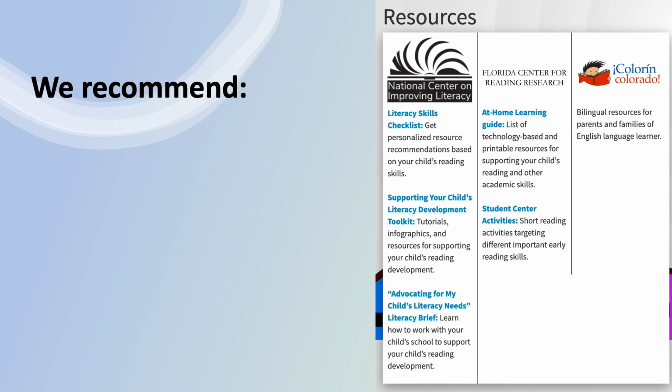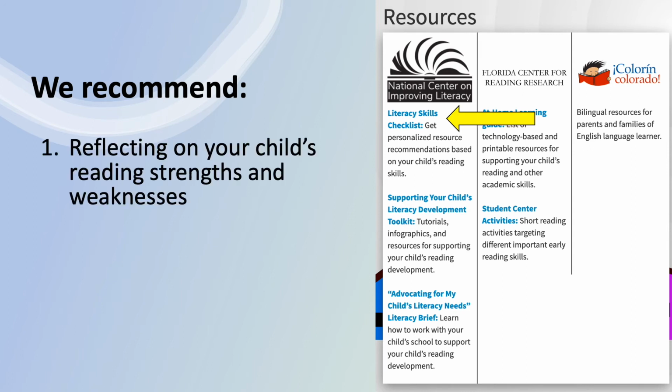Based on your child's score, we recommend completing the Online Literacy Skills Checklist from the National Center on Improving Literacy. This checklist will help you reflect on your child's reading strengths and weaknesses. The checklist will also give you recommended activities to use with your child at home.